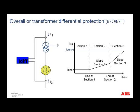So here we just have a look a little bit more then at this 87O function, or as I said, 87T. And you can see that it has pretty much the same characteristic as what we saw for the 87G. And really the only difference is maybe there's the need to set this ID min a little bit less sensitive than what can be set for the 87G.